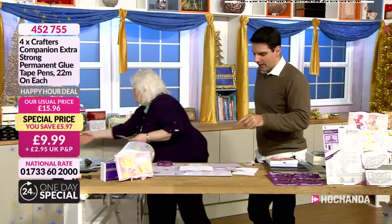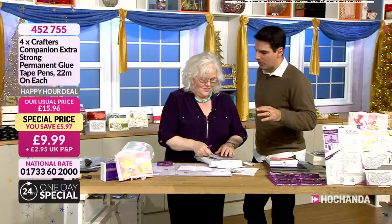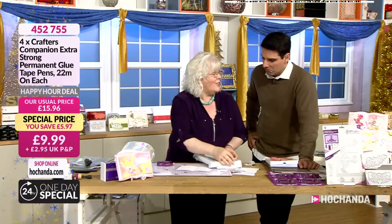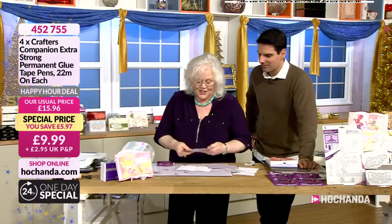I think that the storybook die is a great opportunity to make the most of the pattern papers. You know, the pattern papers that we store and we're just waiting for the right opportunity to use them? That's the only bit you need to do, is just fold it in half. That's it. How silly easy is this?